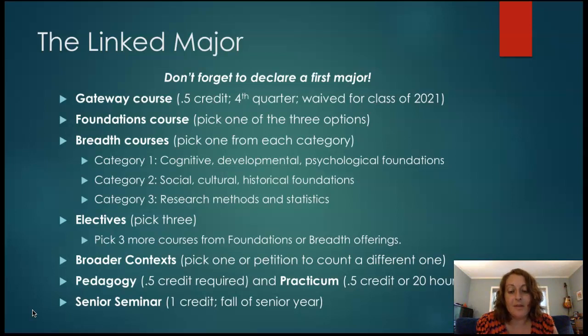The next two requirements are the pedagogy and practicum requirements. They go together to make 1 credit, but you can also split them up into 2 half-credit or equivalent experiences. So the pedagogy requirement is a half credit. It has to be in the form of an academic course. So it has to be a place where you're with a professor or an instructor and you're discussing theories of pedagogy, how curriculum are put together, how learning works, student-teacher relationships, things like that.